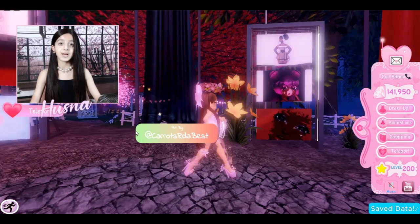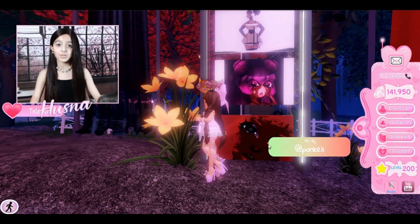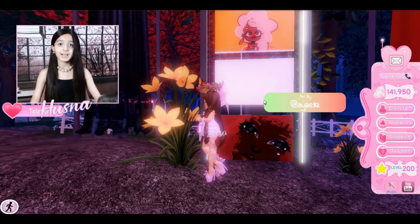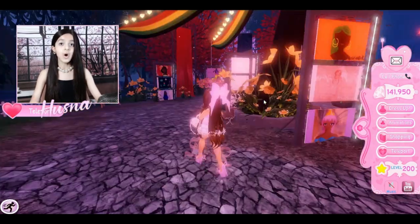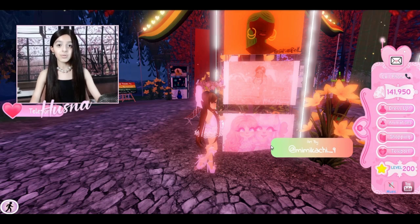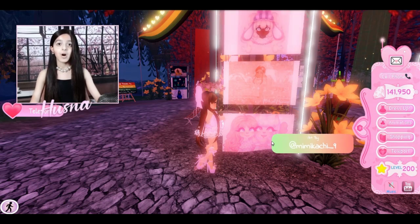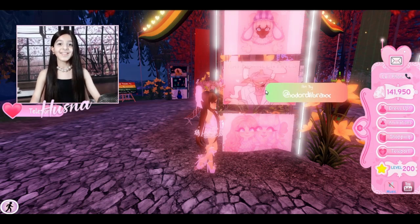Art by CarrotsRolaBest. And oh, that's the one I just saw. And that one's also beautiful. Art by @Punky. And art by @Alize. I know they're all beautiful. And oh, can we just appreciate the pink hair over there? Art by @Quince. Oh my god, I love that. Art by @MimicCatchy. This one's also pretty. Art by @HarrisFloral. And then art by @XXLordByrex.